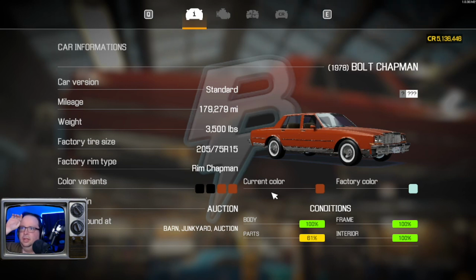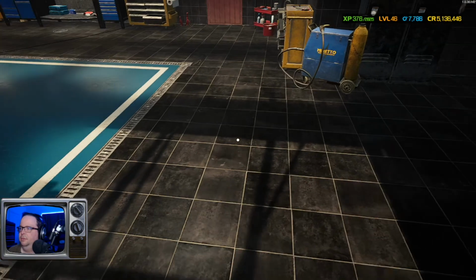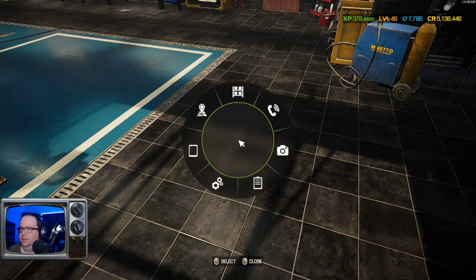Doesn't really say. It says Rim Chapman for the rim type. We got the tire size. So I'm pretty sure we're just going to put standard big tires on this thing, unless we want to try to.